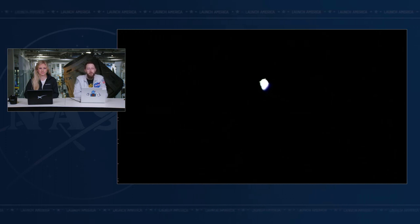Just 2.5 hours before launch, they ingressed, they got inside the Dragon spacecraft, walking through the crew access arm, got a last look out of the windows at the Florida Space Coast, and then got into the white room and into the vehicle. And then about 40 minutes prior to the launch, the crew access arm retracted, and at T-minus 35, the launch escape system was armed. That got the Crew Dragon ready to escape if necessary.